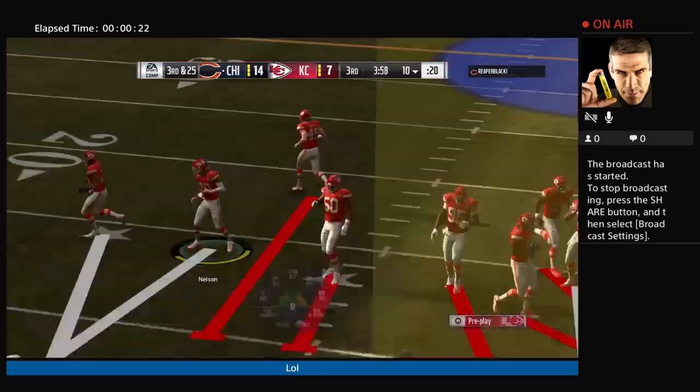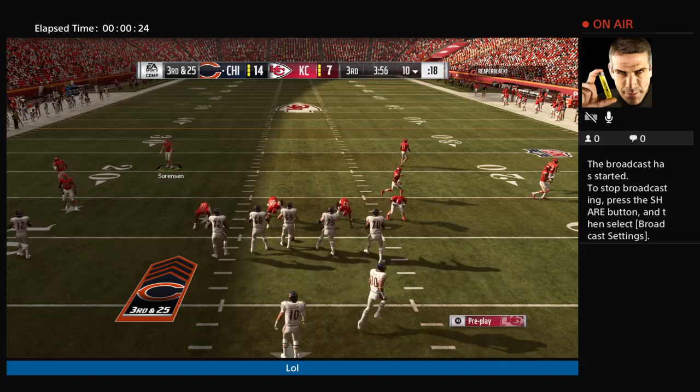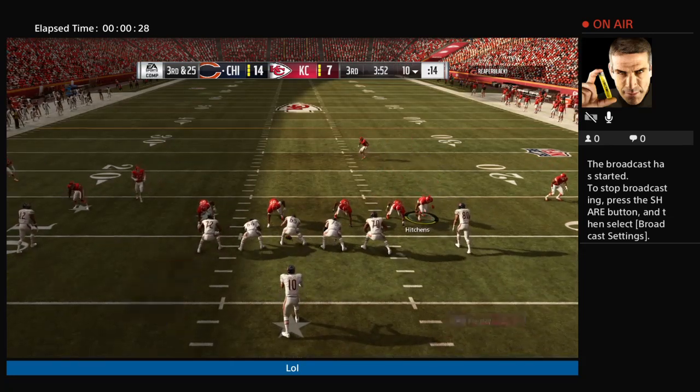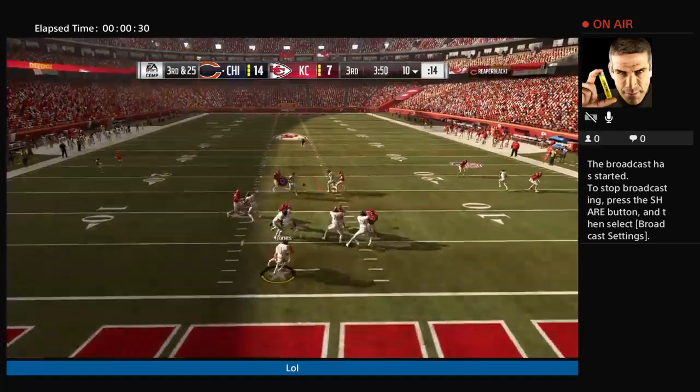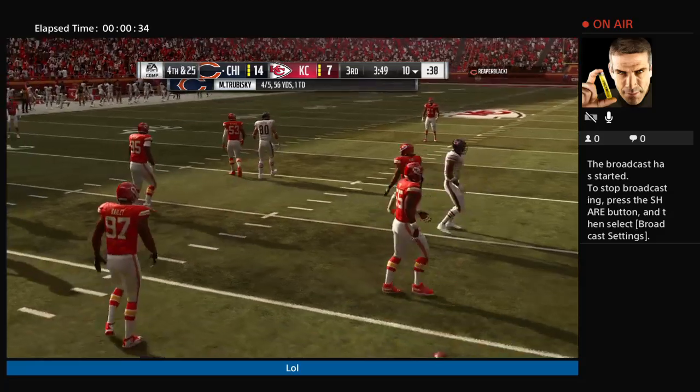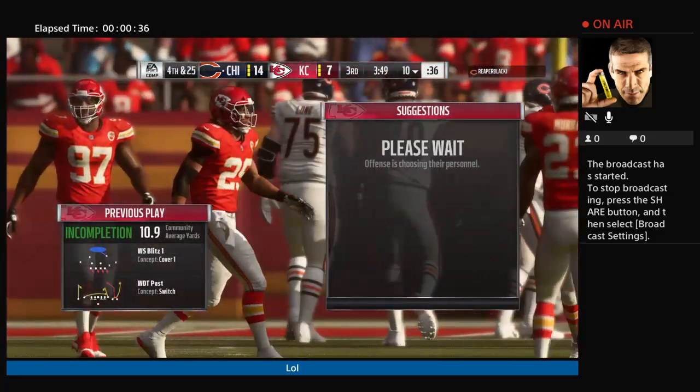Let's see what they draw up here. 3rd and long following the sack of Trubisky. From the shotgun is Trubisky, and that is incomplete. And the great veteran Eric Berry back to knock that one away.